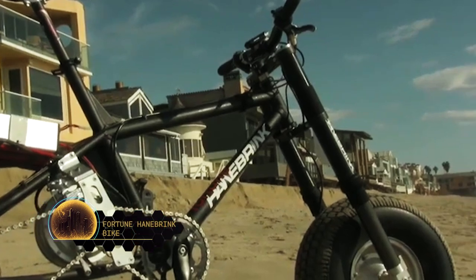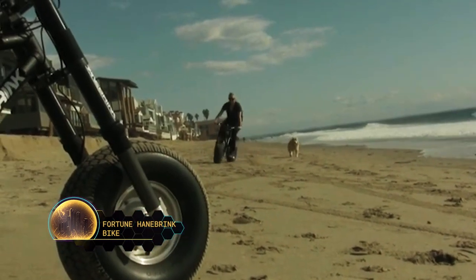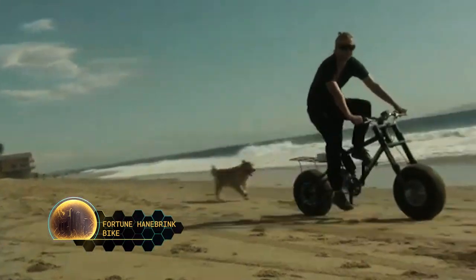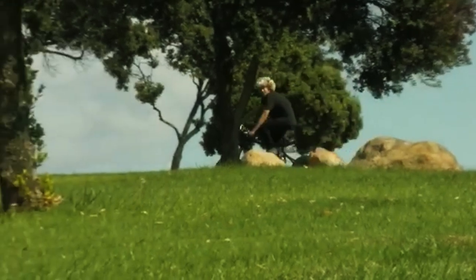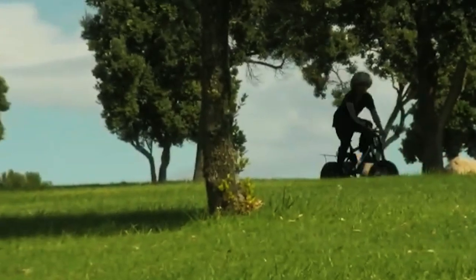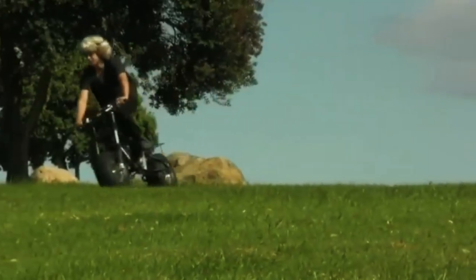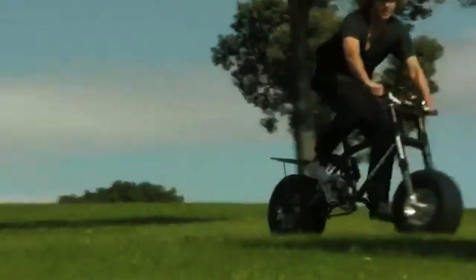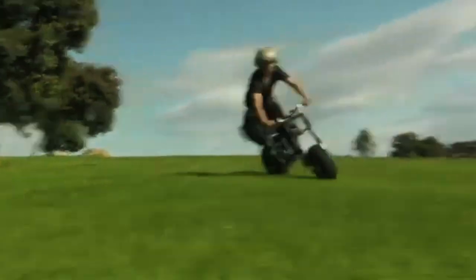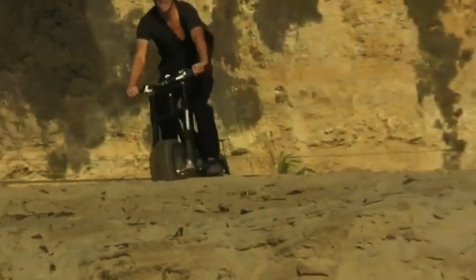Number 12. Fortune Hanebrink Bike. Here is the most attractive electric bike we have ever seen. The Hanebrink X3 model has two 20x8-inch wheels on the front and back, providing a sizable surface area for skipping across sand and snow. It also has a 750-watt motor that can propel it to 20 miles per hour before you even begin pedaling. The low, center-mounted motor means that the weight isn't stuck on the front or back wheel and ensures balance and stability in turns.